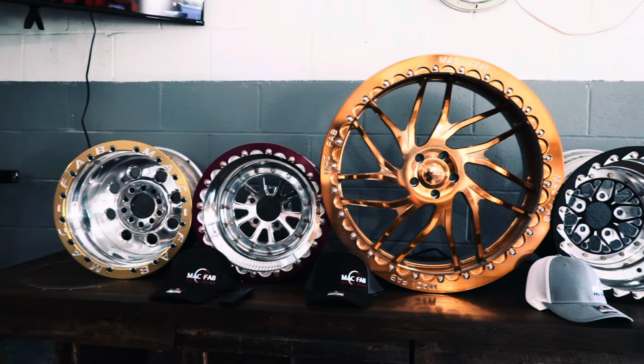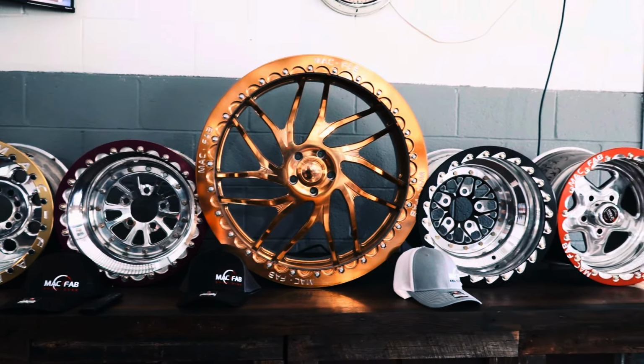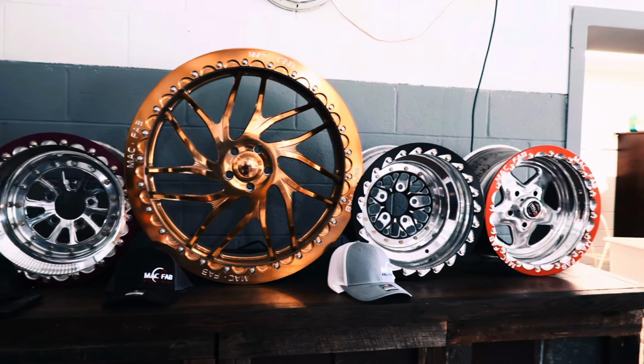But we'll beadlock anything from a small 8-inch junior dragster wheel all the way up to, we just did a set of 32-inch beadlocks for a donk style C10, an older square body pickup truck. So if it's an aluminum wheel, more than likely we can beadlock it no matter what it is. We're some of the only ones that I know of today doing the 24, 26-inch donk wheels.